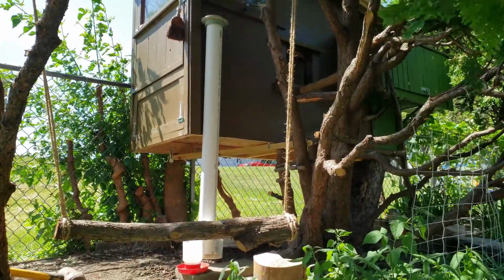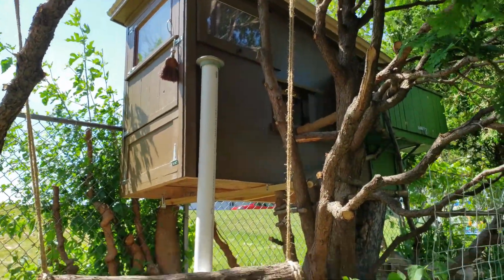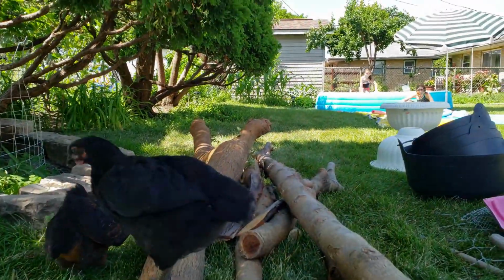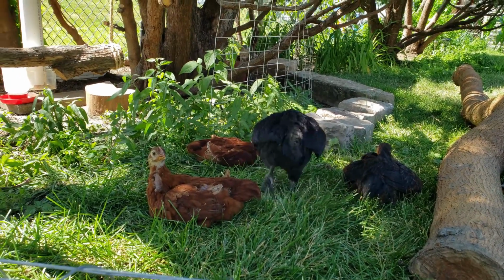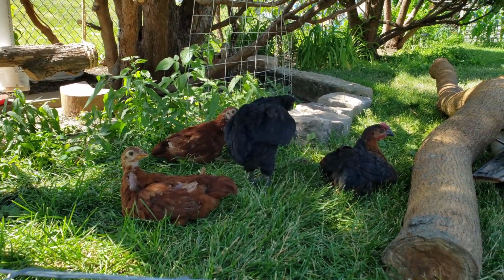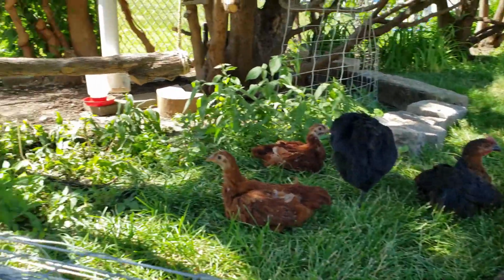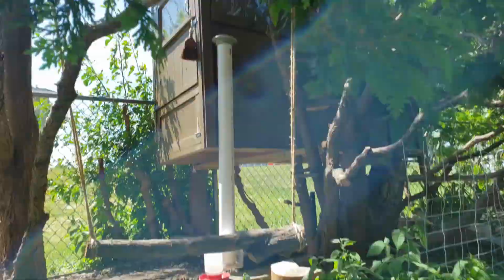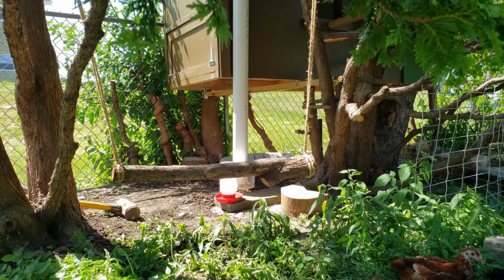I built this chicken coop for these chickens that my daughters brought home. They're actually over there swimming. What do you do about chickens? We got chickens. What do you gotta do? You gotta get a house, you gotta have a run, you gotta have water, you gotta have feed, you gotta have an automatic chicken coop door. Man, a lot of crazy stuff.